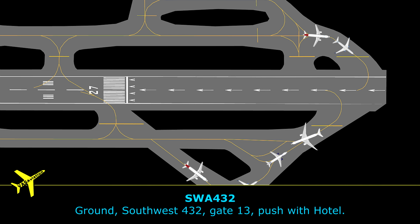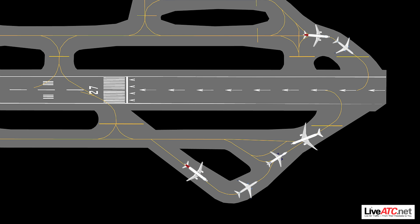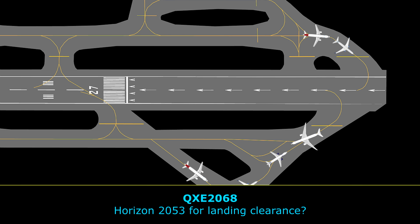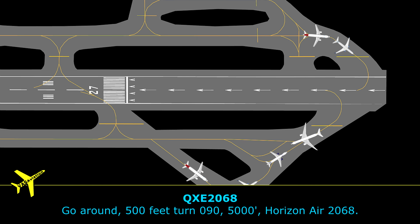I got Southwest 432, gate 13, push with hotel. Southwest 432, Limerick ground, stand by, it's going to be a while. Horizon 2058, do we have landing clearance? Horizon 2058, go around out of 900 feet. Fly heading 090, maintain 5000. Around 500 feet, 090, 5000, Horizon 2058.